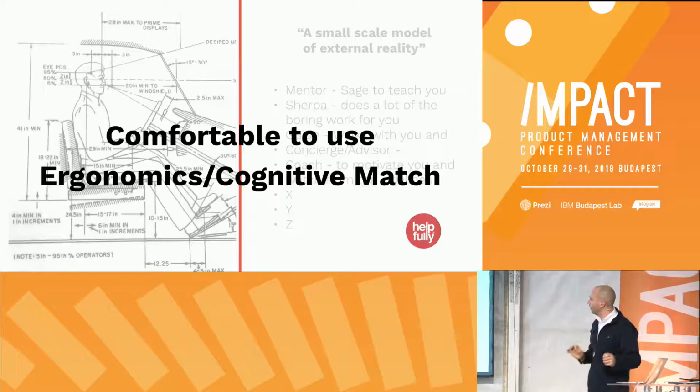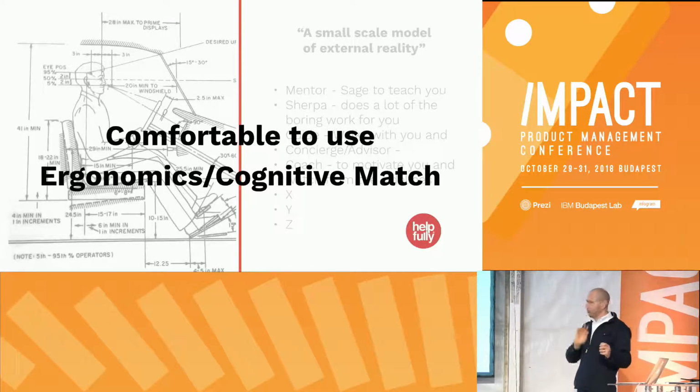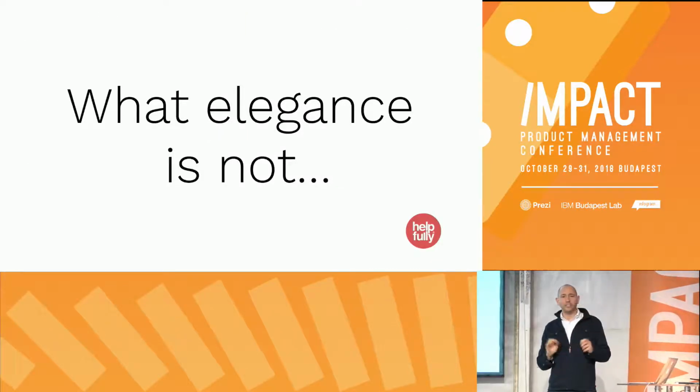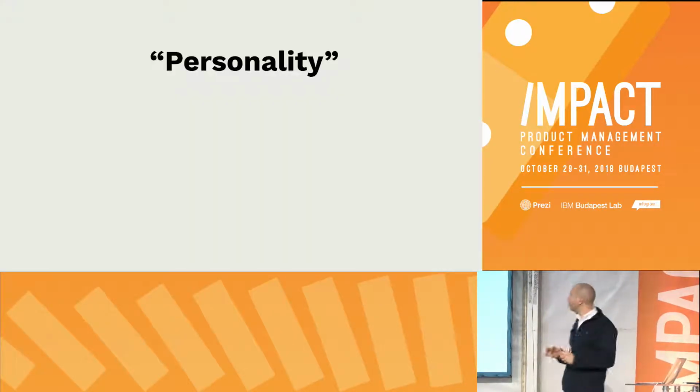All of those are slightly different mental models, have different expressions in the world. I'll just take 1 second and say, I want to also just show 2 quick examples about what elegance is not. Elegance is not just personality.